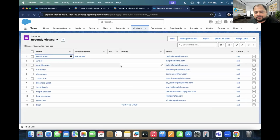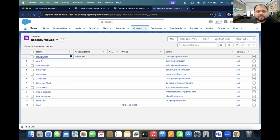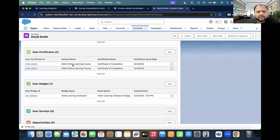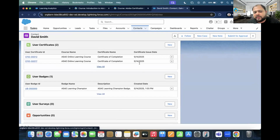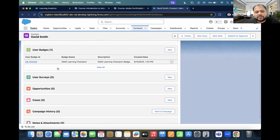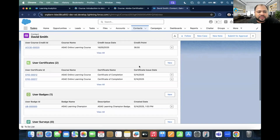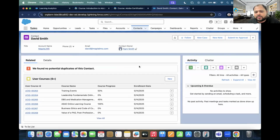And also there could be information about achievements. So along with courses, maybe a list of certificates that a customer has achieved, the date when they achieved, and maybe if they achieved a badge, the name of that badge, and the date when the badge was issued. So this is the data which would reside in your customer's contact records in Salesforce.